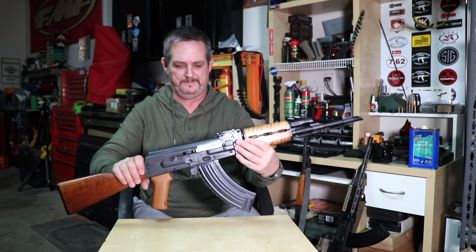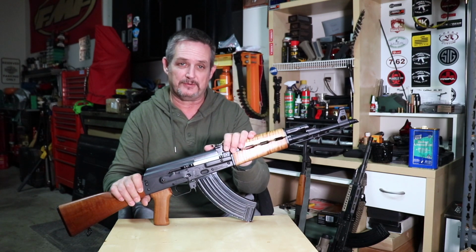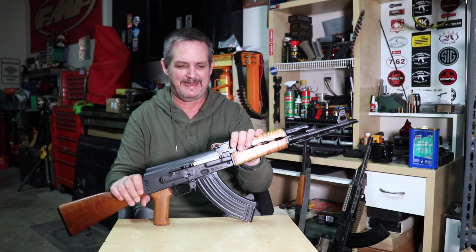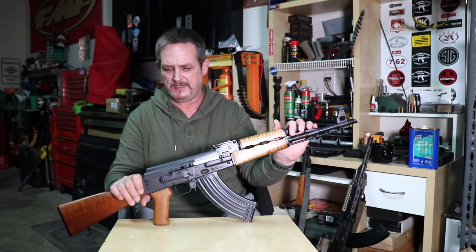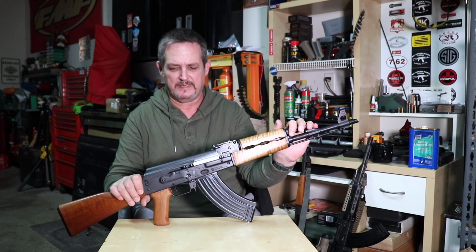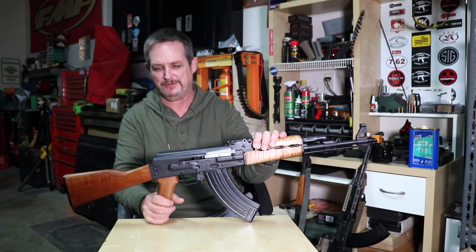Let's see if you can see that little button right here. And what that's for, you saw in the underfolder there that it had a grenade launcher. Well, Yugos love their grenade launchers. Every AK they produced for the military had a grenade launcher on it pretty much. And what they were doing is they'd lose top covers. The top covers would come off right from the recoil of it.